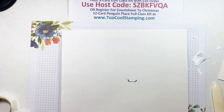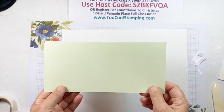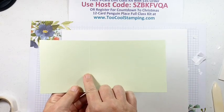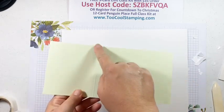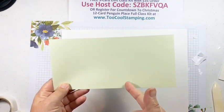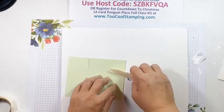All right, next up, this card is kind of a fun fold card. It's starting with Soft Sea Foam. It's 4 1/4 by 9, and then we scored at 5 1/2. So we have a short card front here.